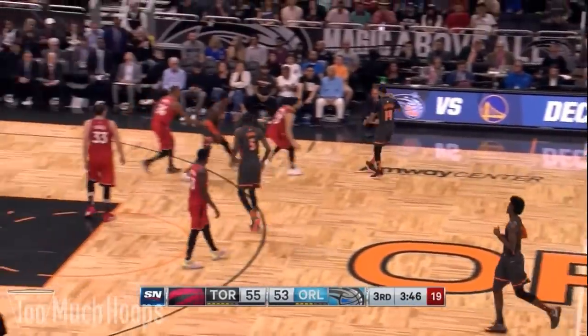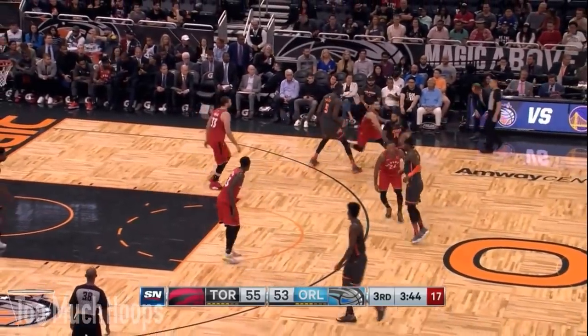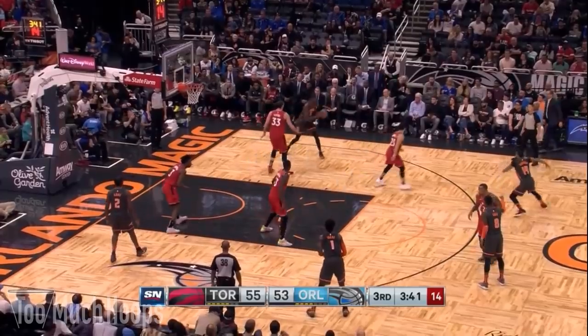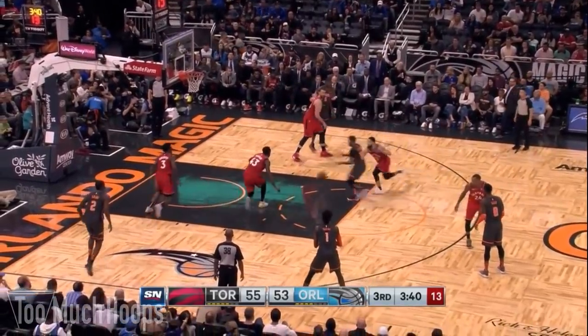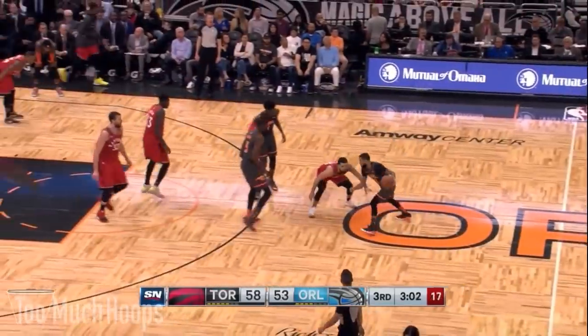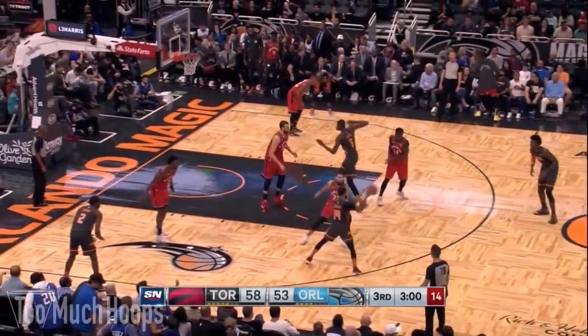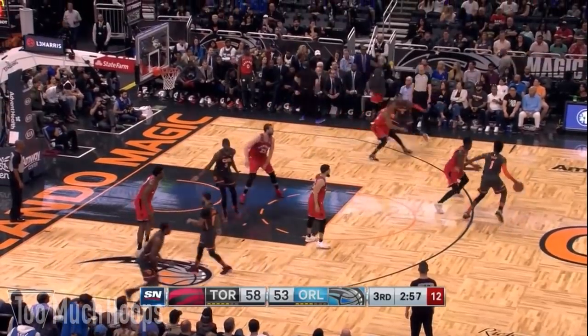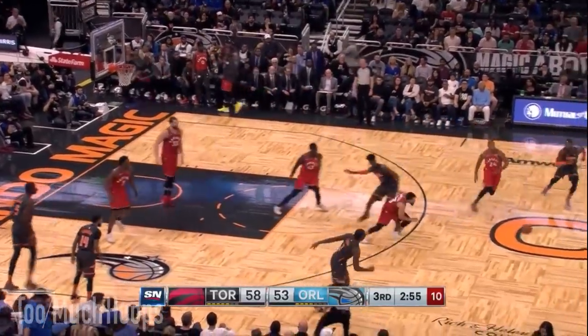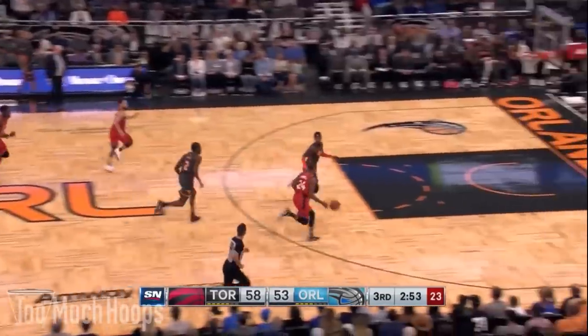Here, a little two-man game with Augustine and Bamba. Doesn't go anywhere, and then as Augustine tries to backdoor Fred, Fred does a nice job of getting his hand into the passing lane, poking it away. Raptors come up with it, and they're going the other way. Now, as Isaac gets the ball at the top of the arc, he tries to go at Siakam, but as he tries to spin, his dribble's a little too high, and Fred VanVleet is there to invade his space, take the ball, send it the other way, and Norm finishes in transition. Incredible help defense by Fred there.